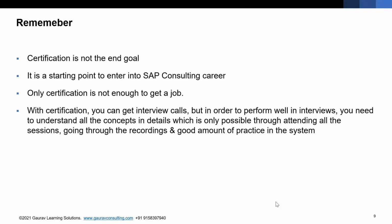Okay, last thing before I close this session, please understand certification is not the end goal. Many times when you register for the course, once you get certified, you feel that now I am certified, I will get a very handsome job, I will earn a lot because I'm a certified SAP consultant. That is wrong, because if you follow LinkedIn, you will find people saying I got certified 2 years back, but still I'm struggling to get a job. There is a reason for that. Certification is not the end goal.